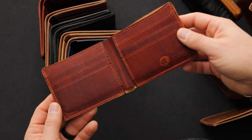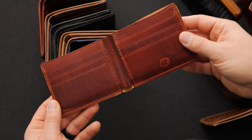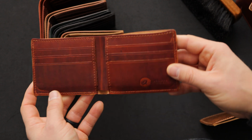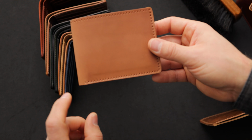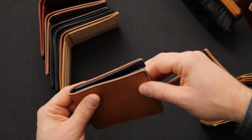And here's a look at the interior where we have something special again. We have more of that chestnut Dublin on the inside of this Giant of the Fox, which I think goes very nicely with the raw natural on the outside. And here's another really great color combo.